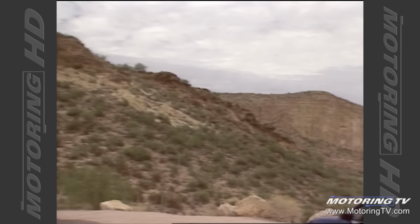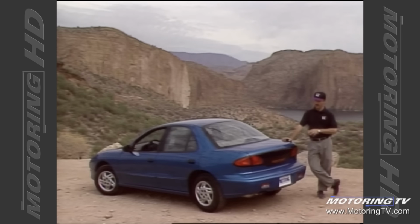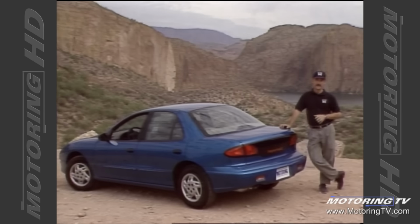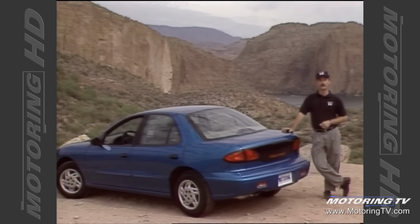This week on Test Drive, we're in Canyon Lake, Arizona to put this all-new vehicle through its paces. This is the Pontiac Sunfire and it replaces the Sunbird in GM's lineup. Now, believe it or not, this is just the second generation of GM's popular J cars since their introduction in 1982.